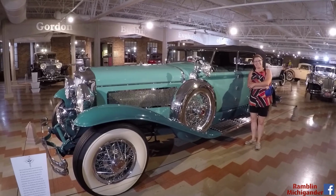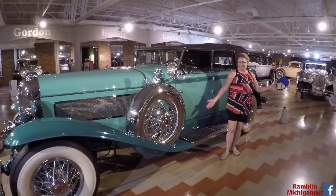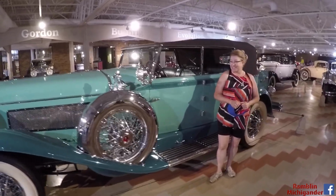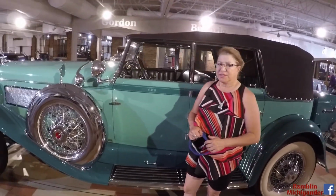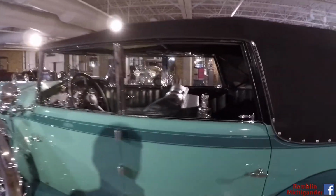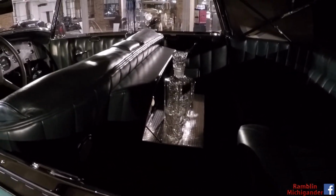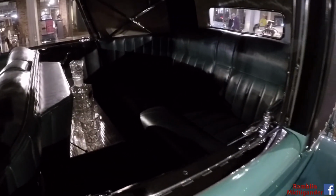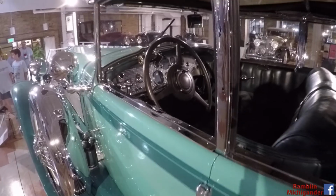1930 Duesenberg. This is my mother's favorite car in the entire museum. And again, it's massive. Yep. Boy, cars back then were big. My love affair with huge cars. Uh-huh. Look at this with the little bar that pops open in the back for cocktails or whatever while you're driving, while you're being chauffeured. What a car.